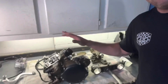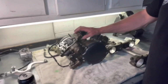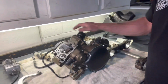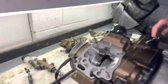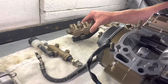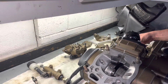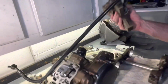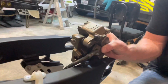Still waiting for the top end stuff. Got the cylinders getting replated at Millennium Technologies. They've got my piston and all that stuff as well. So in the meantime, I went through and coated all of my components. You can see all my calipers and master cylinders. Everything's got a nice bronze Cerakote on it. It's gonna look really good with the rest of the bike. You can see that looks super clean.